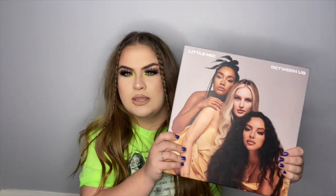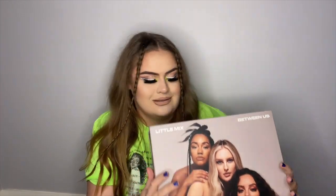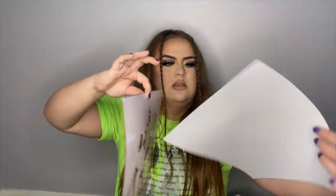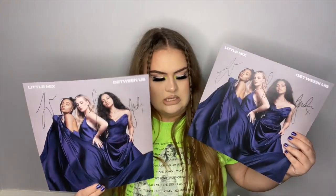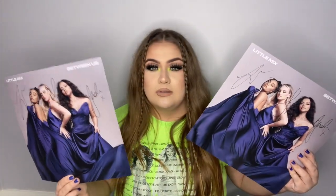Then I've got the box set of the Between Us release. Inside of that, we've got little photos, an unsigned Little Mix Between Us photo, another one, and then two signed pictures in here. I gave one away in my ASMR video. Someone just tweeted me and was like, hey, can I have one? I was like, yeah, of course.